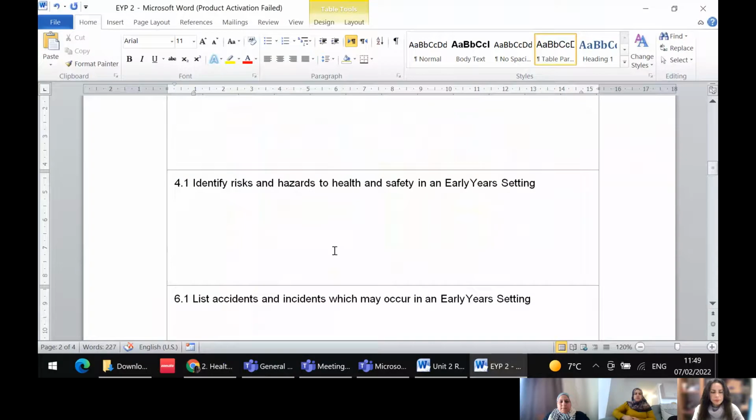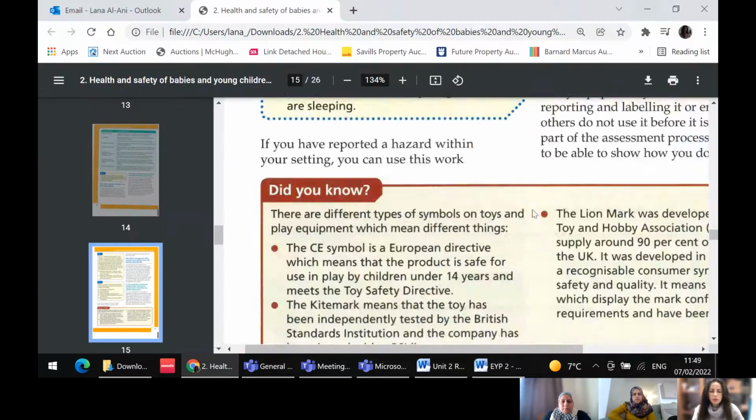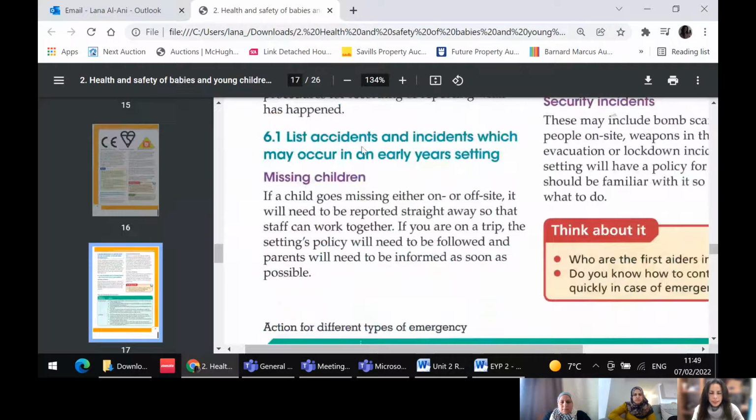Now, list accidents and incidents which may occur in the early years setting. That's 6.1. So I go and look for 6.1 and here: list accidents and incidents which may occur in the early year setting.